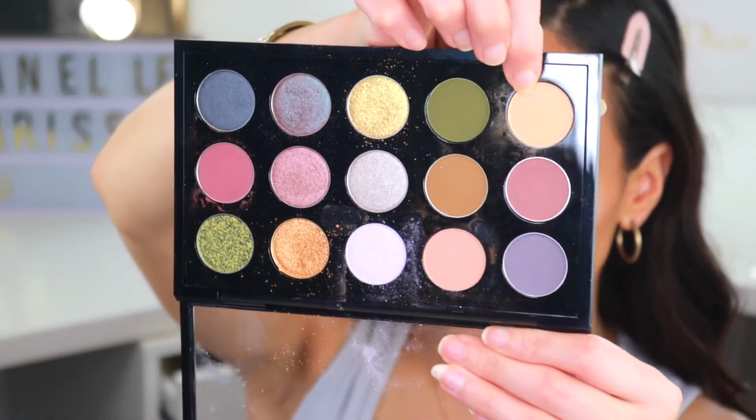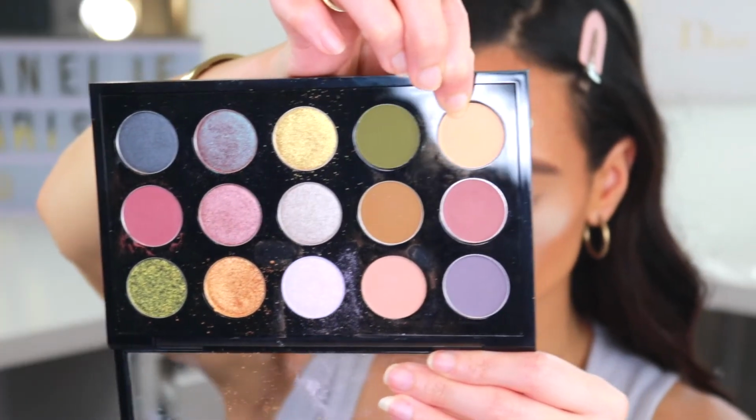I'm gonna start with the color that they brought back. It's called Samoa Silk. And I'm gonna use this as my transition. This reminds me of Makeup Geek Peach Smoothie, which I believe came out to be like a dupe for the Samoa Silk, and then MAC discontinued it.